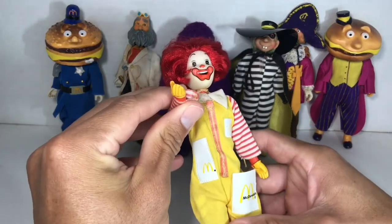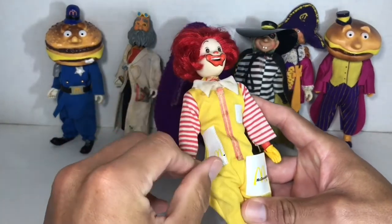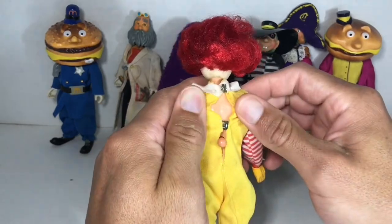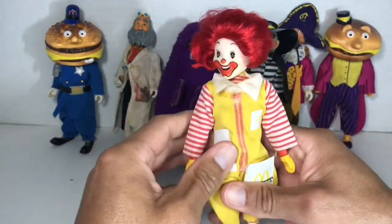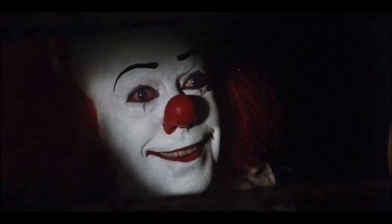This is one of the only figures that has some scuff marks, like on his hands. The rest, they got no scuff marks. He's got a human body. Well, he is a human. He's just a guy dressed up in a clown outfit. Don't be scared of him.